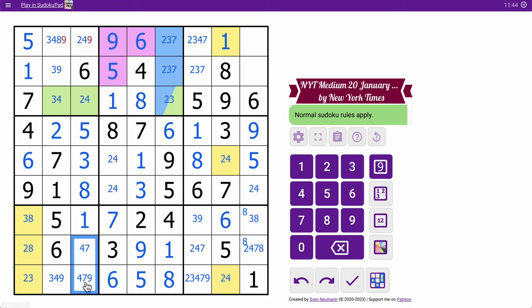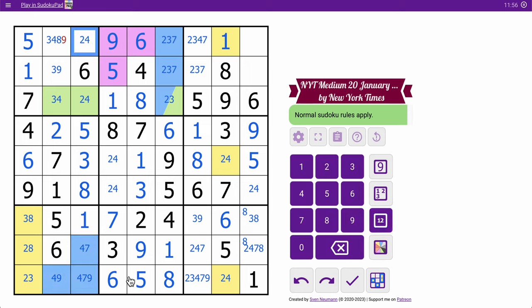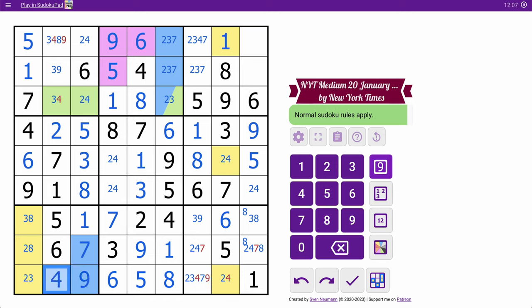Okay, neither of these are 2. That's not 3. 4, 7, 9. That turns into a triple. 2, 4, that can't be 9. 2, 4, looks down here. That's 7 because it can't be 4. This now can't be 7 by placement or 4 by the pair. That's 9, which makes that 4. 3, 9. This has to be 8 to finish column 2.